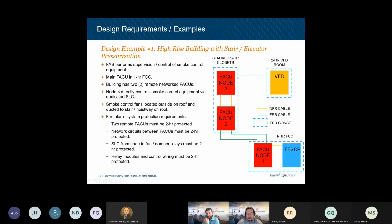That needs to be also 2-hour protected. And this could be a class B circuit where you just have one pathway, or you could have a class A where it's redundant pathways. So that needs to be 2-hour protected. And then those modules that are controlling the VFD are in this room, and this room itself is 2-hour protected.